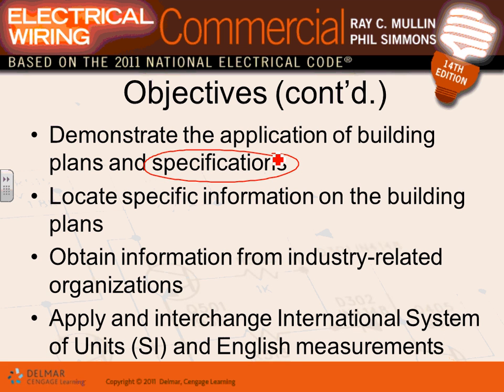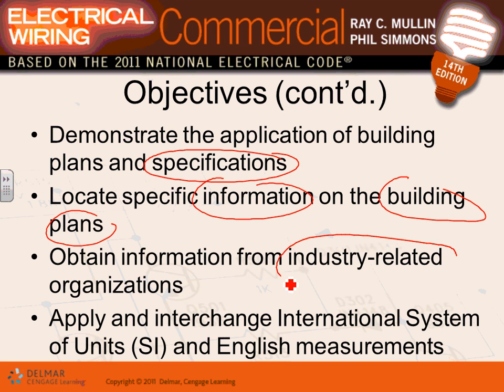Specification information on the buildings. So there's some information related in the spec about the commercial project. We'll be talking about this one. Industry-related organizations. If you are to excel in this industry, guys, you have to know NEMA and UL and a bunch of others and IEEE standards. So we'll talk about a few IEEE standards, NEMA standards, and so forth.